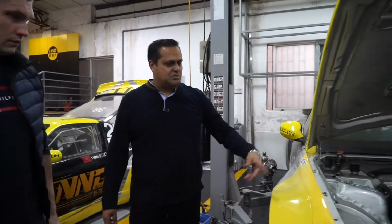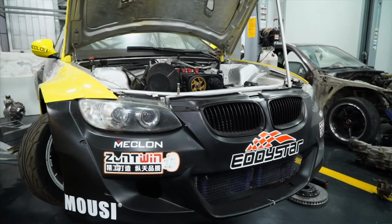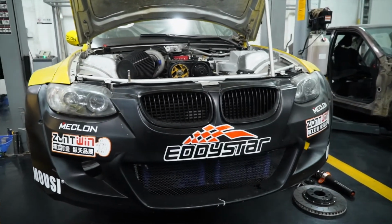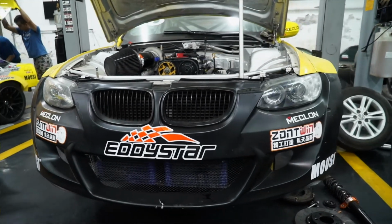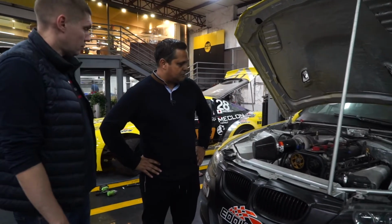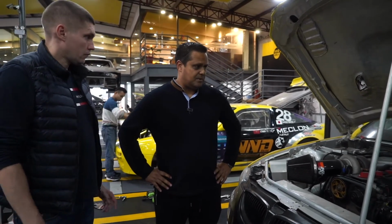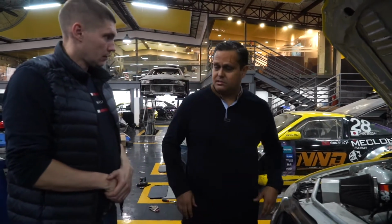I'm using a 2JZ engine, 3.4 displacement, with a Garrett turbo. Actually, it's making 1,000 horsepower on the wheels, maybe 1,050, something like that. Using racing fuel, of course. The car we built ourselves. So now we're going to pull the car down and rebuild the engine.